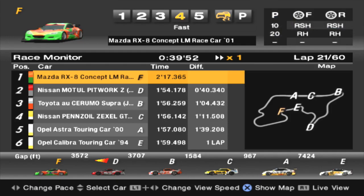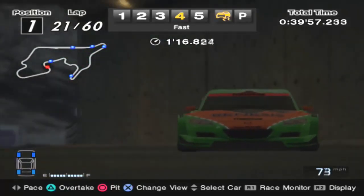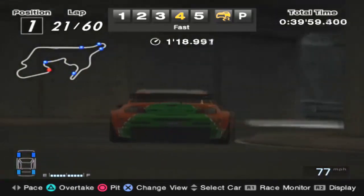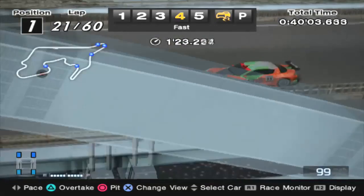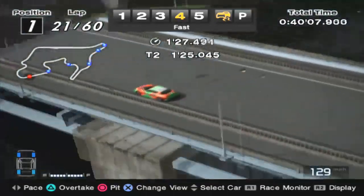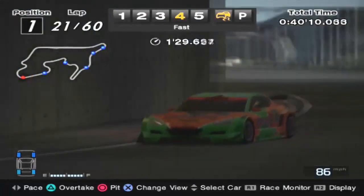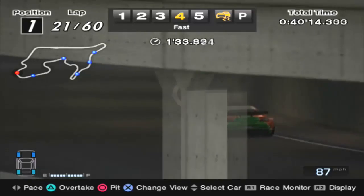Let's see how Granny does. See if she holds it up at all, or if she even pulls ahead anymore. Kind of see how this goes. Her tires are wearing about the same speed. Maybe a little... The rear definitely wearing out faster.